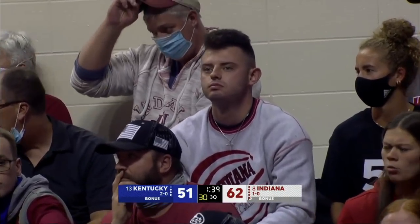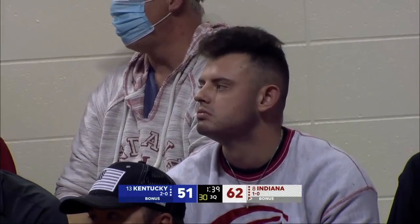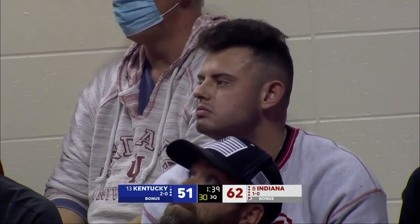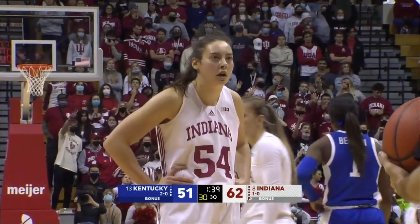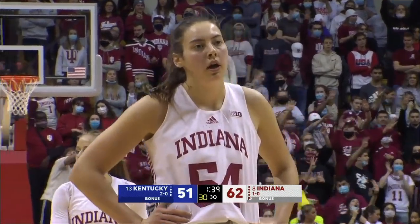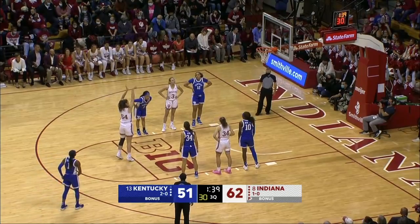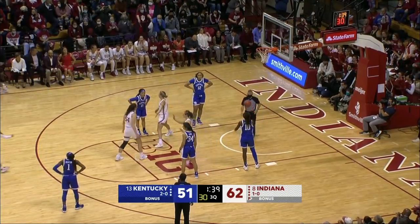That's Owens and Edwards with 4 fouls, and Mackenzie Holmes' brother Cam watching on. He's a member of the practice squad. They decided to come to Indiana together. Well, he came with her on her visit to Indiana. He said, I like it, you like it, let's both come. Yeah, and they did. We saw him working hard in practice. She has to go against him every day. He's on the scout team.